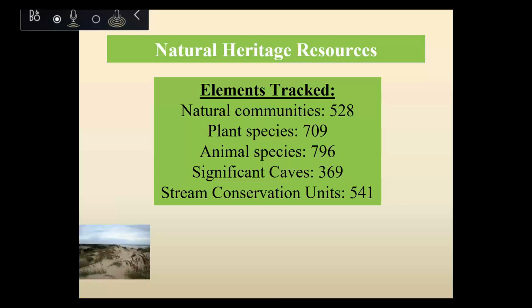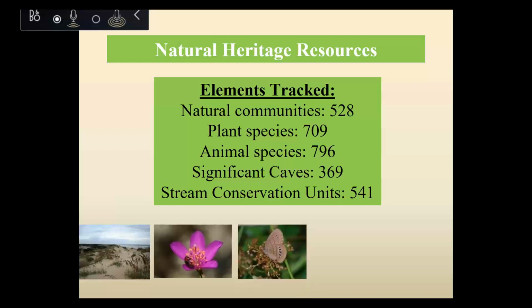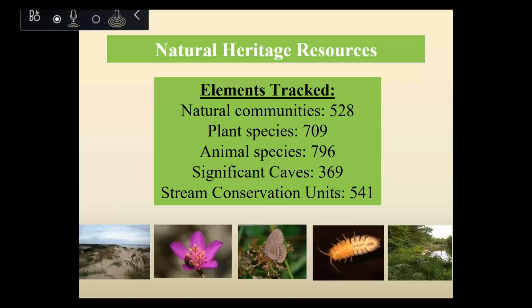The natural communities are intact representations of vegetation, everything from the coast to the western part of the state. Plants, everyone knows what those are. Animals actually includes insects. Caves, I'm not showing you a cave here, but there are critters inside caves that we're seeking to protect. And if that pops up, there's a stream, and the highest quality streams in the state we refer to as stream conservation units. So all of these things you can find more information about on our website, and they're all represented within the Natural Heritage Data Explorer that Sue has been pointing you to earlier.